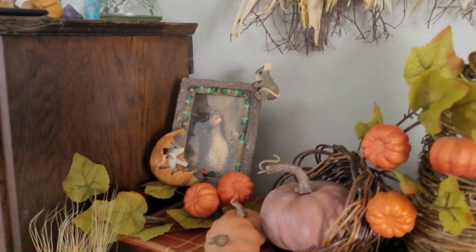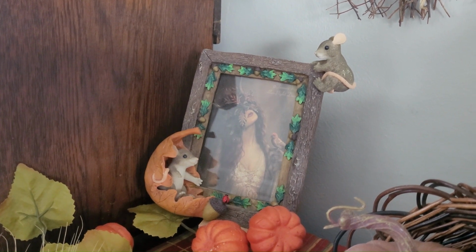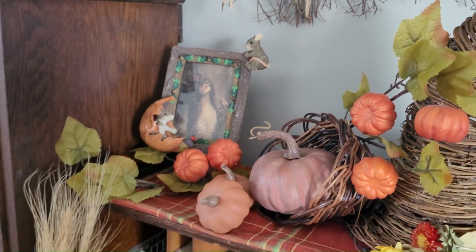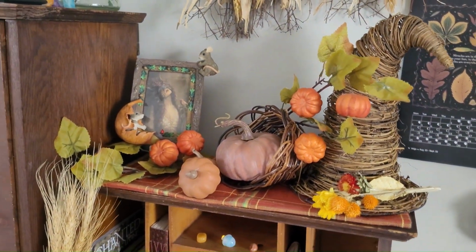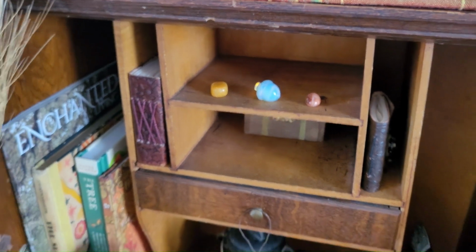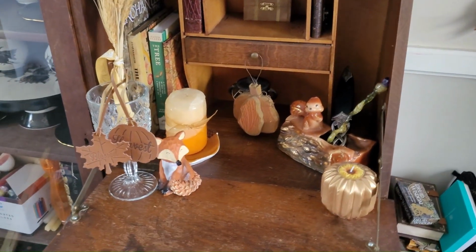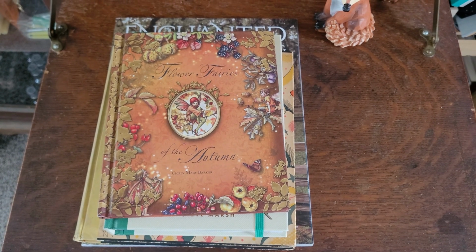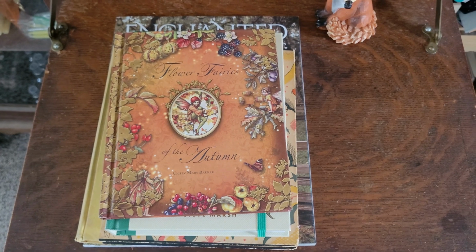So I have this little frame here that reminds me of my mice, Remy and Emile. And then my cornucopia, my wicker witch hat. Then I put some crystals out that represent the Sabbath as well. And some more decor. And then if you're new to the channel, I always put books on my altar that represent the season and or the Sabbath.